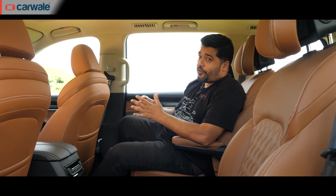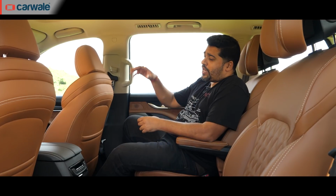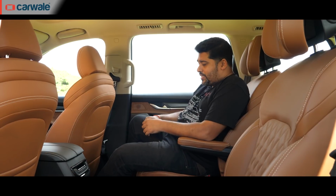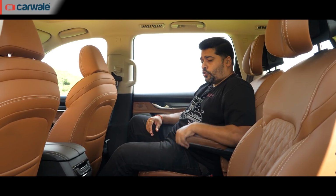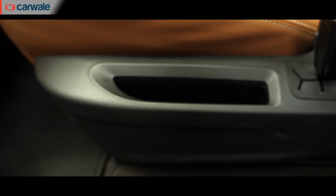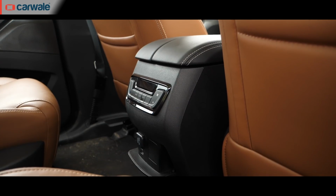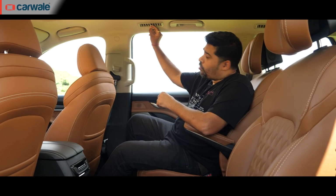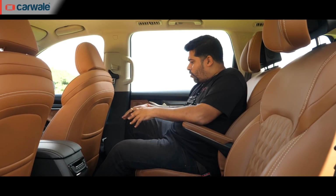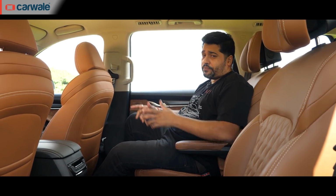Now let's talk about the rear bench. Well, actually these are captain seats, but you can get a bench where you can have the 2+3+2 format. Now talking about these captain seats, they're very comfortable. You get adjustable handrests. You also get a door pocket here for all your little tidbits. Now you also get your own aircon controls and your own AC vent, so cooling should not be a problem here. But overall, you've got plenty of leg room, you've got plenty of headroom, and this is a nice comfortable place to be.